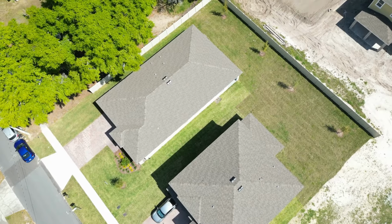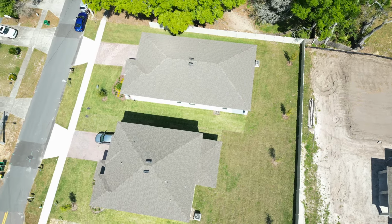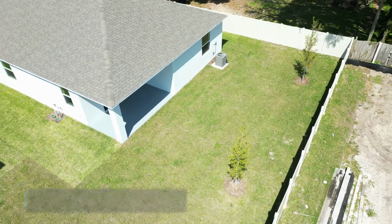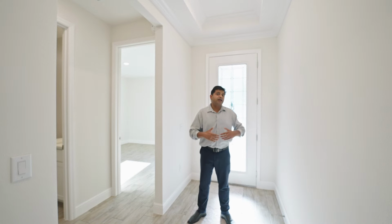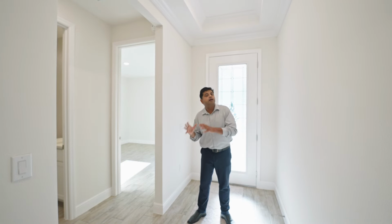Now, this is on a huge lot, and you don't really find this kind of size on the lot. This is on a 62 by 129 lot. So its lot is big enough for you to be able to have a nice pool if you want and still have a little bit of land.